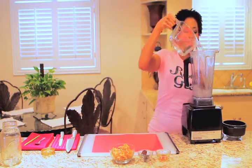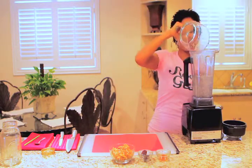So our ingredients are our 4 cups of filtered water, and we have 1 cup of pecans. Now these pecans were soaking, and I soaked them for 2 hours. Usually if you don't have to watch the clock for 2 hours, if you want, you can soak your pecans at night, go to sleep, and in the morning they'll be ready for you.